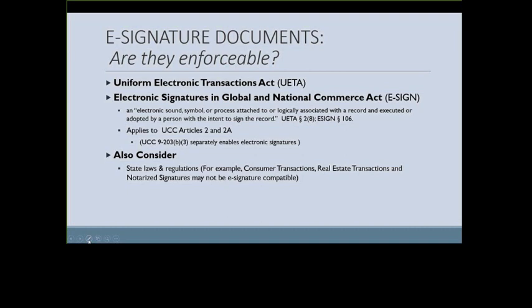It's defined in eSign as an electronic sound, symbol, or process attached to or logically associated with a record and executed or adopted by a person with the intent to sign the record. What that definition means at a very basic level is it can mean anything, as long as whatever you are doing expresses your intent to adhere or agree to the terms of the document. People have used sounds. The click yes is a perfect example of it. Those are the types of things that can be done.